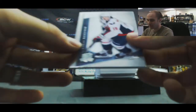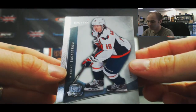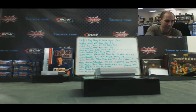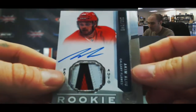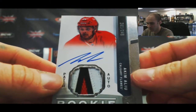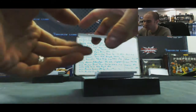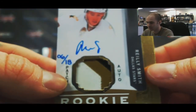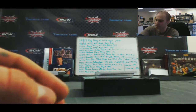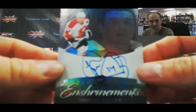All right, base of Nicholas Backstrom to 249. Buffy's coming. He's running a little late. Akeem Alou, number to 249, rookie patch, three color. And a rainbow rookie patch of Riley Smith, numbered 6 of 18. Enshrinement's autograph, Theo Fleury. Numbered 45 of 50.